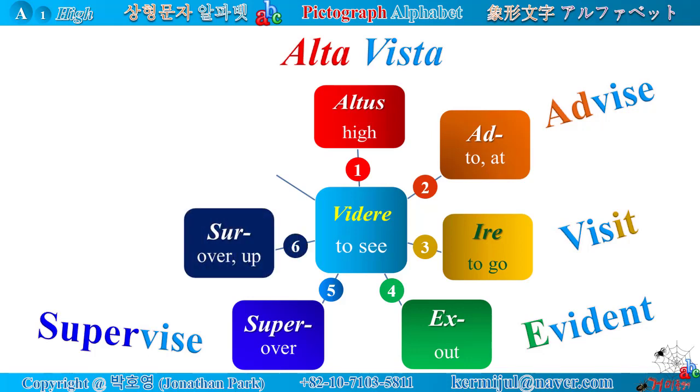Latin prefix sur means over or up. Latin prefix sur and Latin root videre make the word survey. Survey means to look closely at or examine someone or something. Literally, survey means to look over something or someone to examine closely.